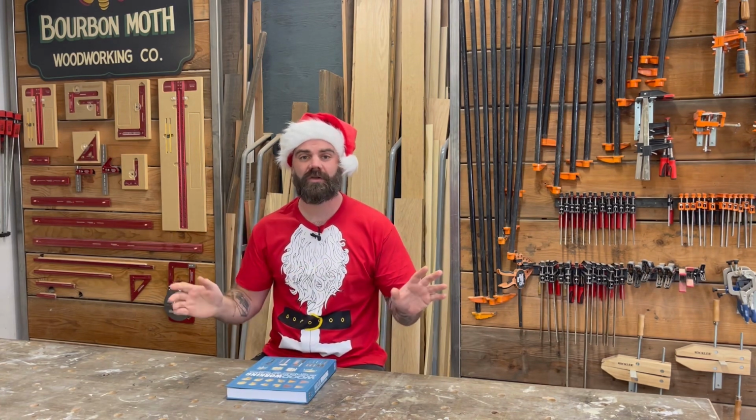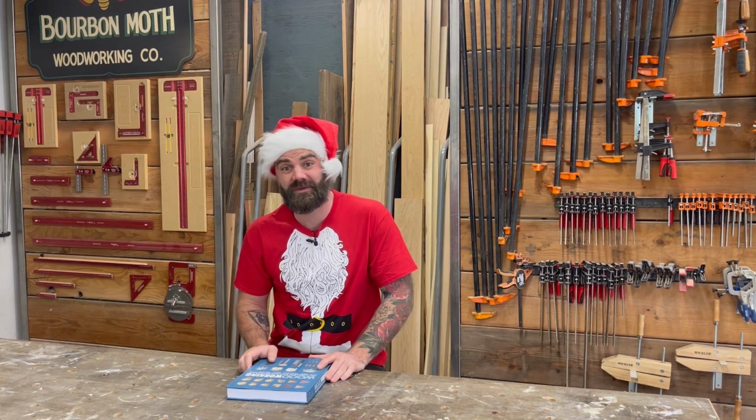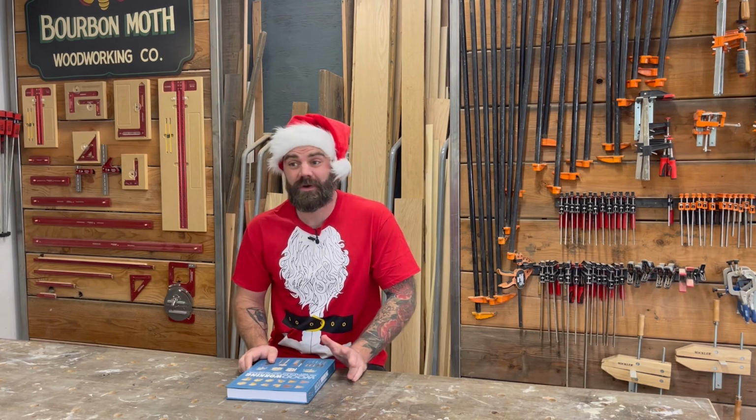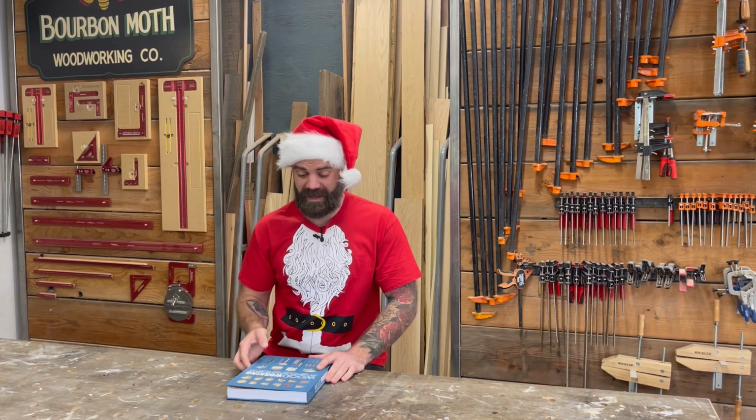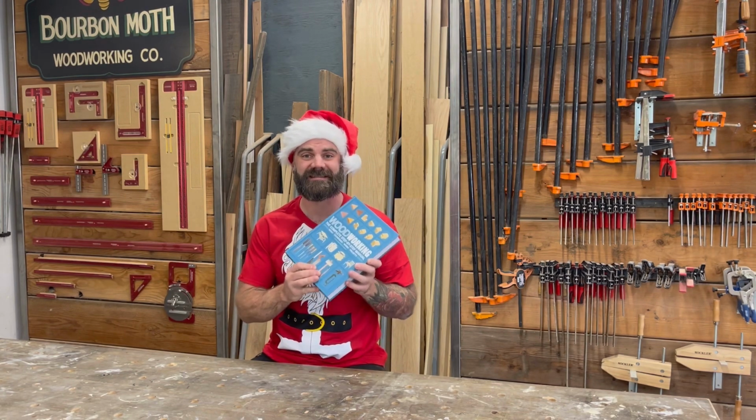This book is awesome. It breaks down all the basics in woodworking, different joinery methods, different types of wood, what wood should be used for what, tools, what they are, what they're used for, how to use them. I mean, it's got a little bit of everything and it can kind of be used as your woodworking encyclopedia.